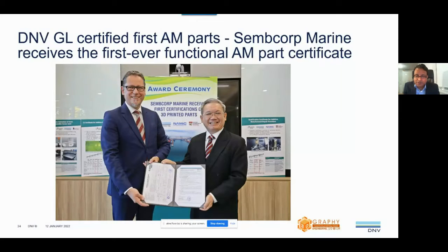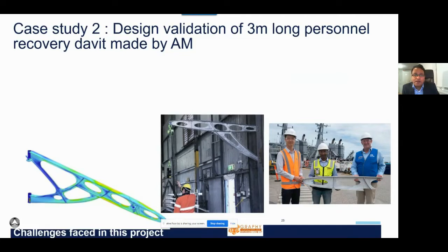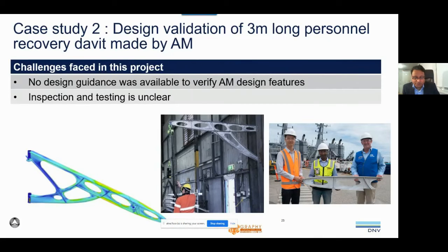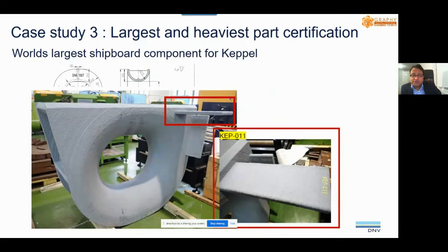and this is a big breakthrough. So our CEO was handing over the first ever certified part to the president of Samkat Marine, and one defense yard wanted to experiment, and they had design engineers deployed, and we made some parts for them. So a lot of success stories around the world. Keppel Shipyard came to me, and we were working, and they were able to produce one of the largest. It's a few meters long and a few meters high, and it's around 1.5 ton.